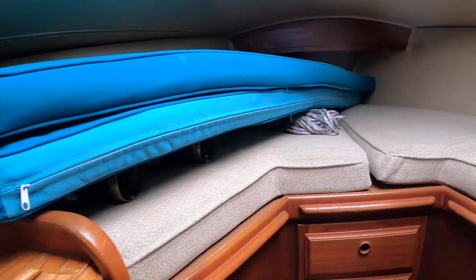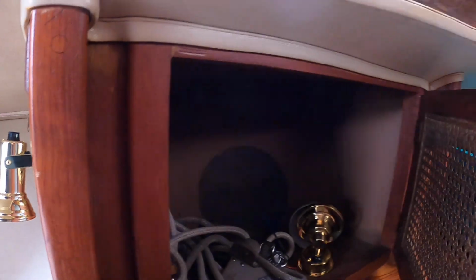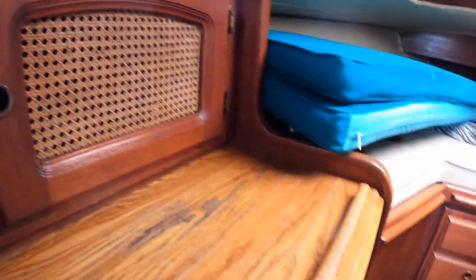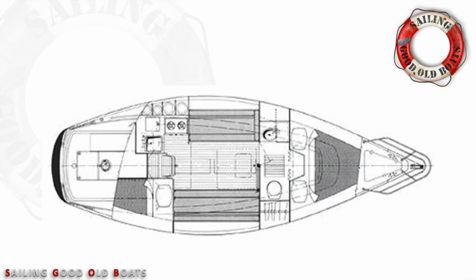Also the V-berth has a good size. There's plenty of storage around the boat everywhere. Little hanging locker. And from the V-berth back, we'll look at the head, and this is kind of something strange about this here.